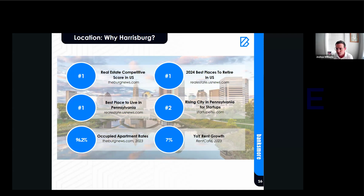The other really surprising thing is how competitive Harrisburg is. Harrisburg has ranked in 2022, 2023, and 2024 in the top 5 of 137 small markets, of over 50,000 and less than 1 million inhabitants, as one of the most competitive markets. Out of every 16 renters, there's only 1 open vacancy across the entire market. So we think we have the demand figured out here.